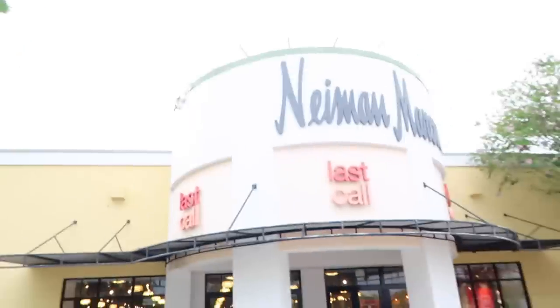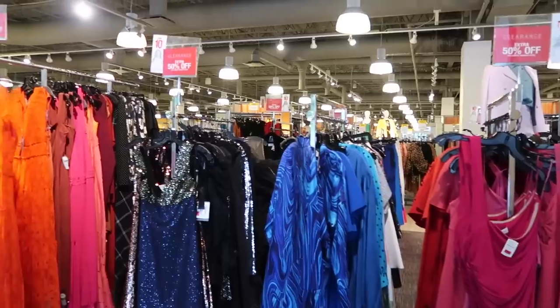All right, guys, we made it to Sawgrass Mills. It took about an hour to get here and it's a pretty dreary day. So the first place I'm gonna head into is Neiman Marcus Last Call. And then I'm just gonna make my way around to the outlets, Ferragamo, Saint Laurent, all the things. So I'll try and get some video for you guys. I don't know how they will be with my camera, so I might have to switch to my phone. But we'll see. Let's go into Neiman Marcus Last Call. Hello.